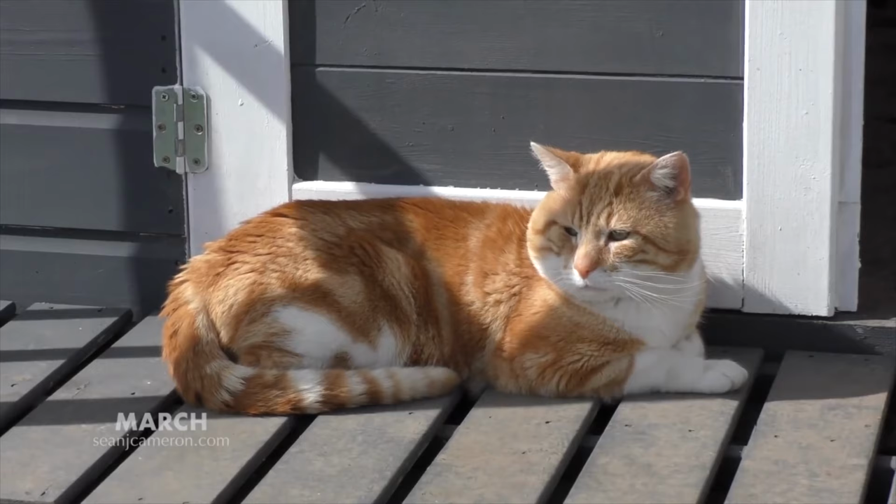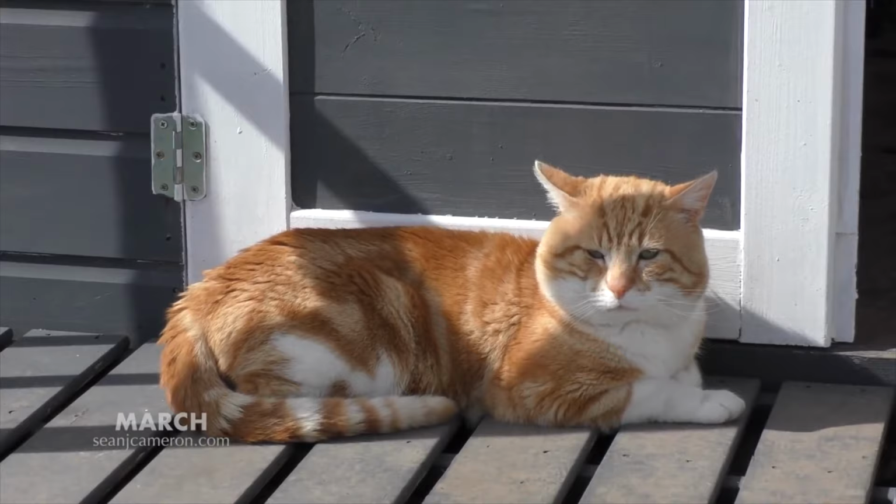Well, it's a beautiful Saturday morning here on the allotment, and Rusty's just waiting for the baby's cafe to open.